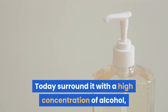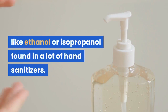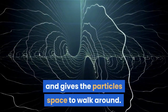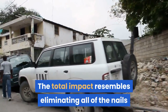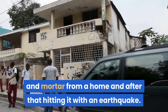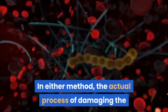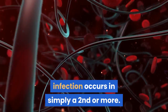Now surround it with a high concentration of alcohol, like ethanol or isopropanol found in many hand sanitizers. This makes the hydrophobic effect vanish and gives the particles room to move around. The overall effect resembles removing all of the nails and mortar from a house and then hitting it with an earthquake. The cell's membrane collapses and those spiked proteins fall apart. Either way, the actual process of destroying the virus happens in just a second or so.